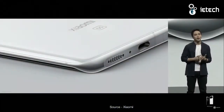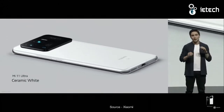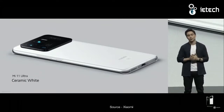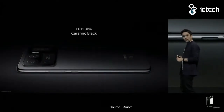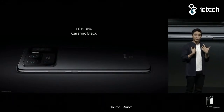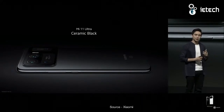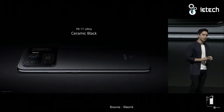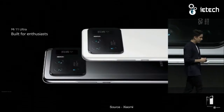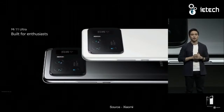First, Mi 11 Ultra is made of ceramic. If you didn't know, ceramic is very strong, very unique. Hand feel is exceptional, and it allows for wireless charging, like glass. Now our second color, ceramic black. This is my personal favorite, and it really reminds me of our history as one of the first companies to implement ceramic in our flagship devices. This is a very unique build, one that made it from concept to mass production.